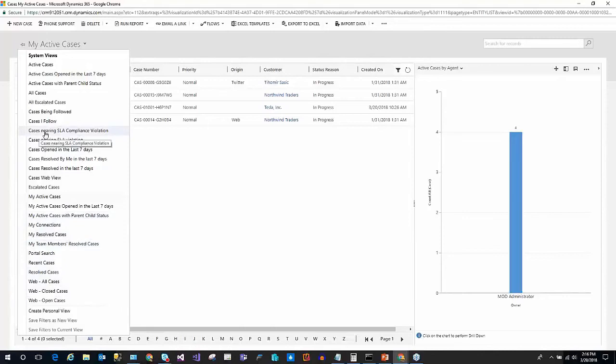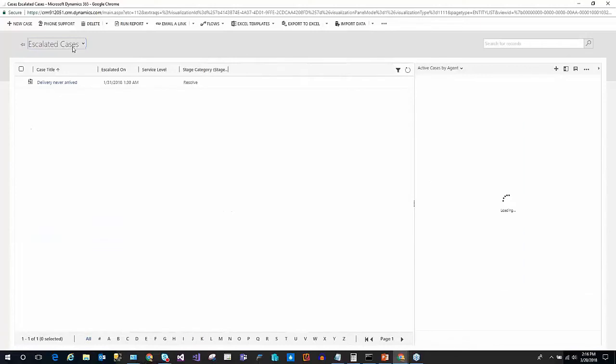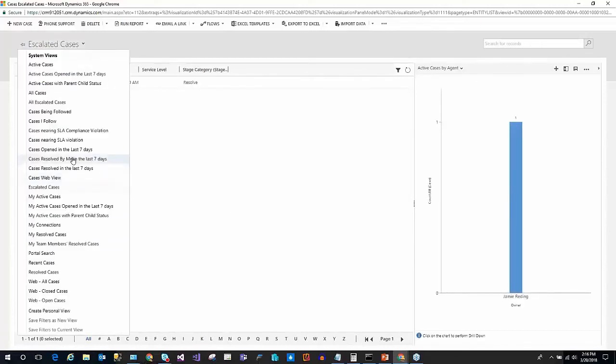So you could have cases that are escalated. So here's the escalated case view. Or you could have cases that are in a particular queue. So there's a number of ways you can skin that cat. The easiest one is just to drill into the queues and see which ones have not yet been taken. But from a usability standpoint, the easiest thing to do is to create a view that shows both the cases that are assigned to me and then also the cases that are queued that have not yet been taken, so that I can assign those to myself.